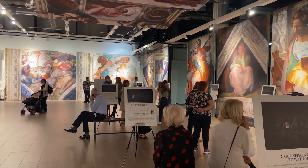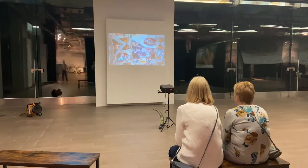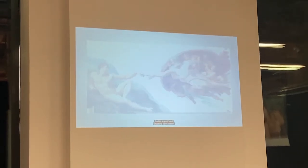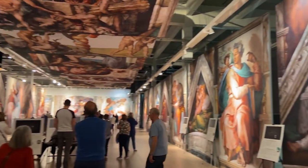The display has just finished its visit to Manchester and will be opening in Birmingham tomorrow. The exhibit has been touring the globe and has already seen the likes of major cities such as Mexico City and Nashville. So you can head to Birmingham, Barcelona, Valencia and even Australia to see one of Michelangelo's most well-known triumphs.